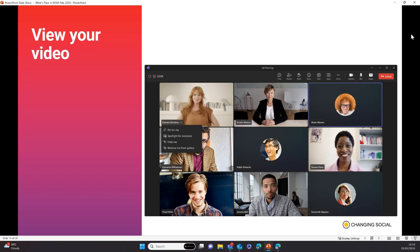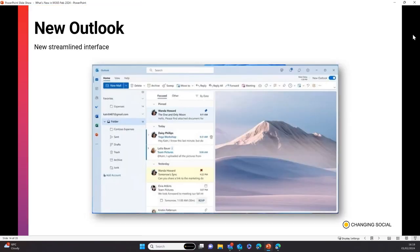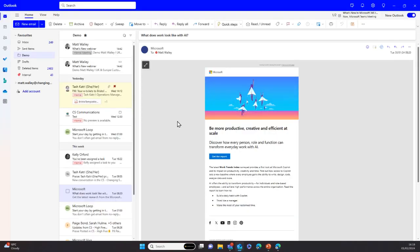Okay, going back into our deck, we're going to be moving on to Outlook now. And Outlook has gone through a similar change. Outlook has gone through a change that is a new interface, something that is a little bit cleaner to use and very similar to the online version of Outlook and how that has looked in the past. Again, this isn't a forced change. This is a choice that you can make, but I would, again, recommend doing that.